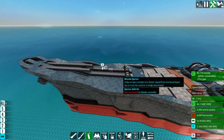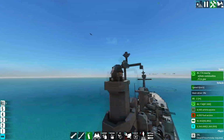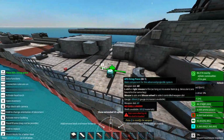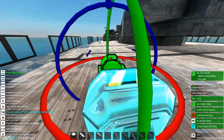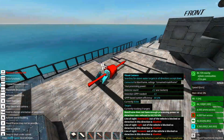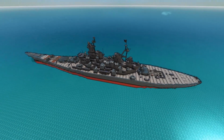This thing might very well have been made before detection was a thing. Let's just see here. Is this the only... Oh my goodness, it was! This thing is ancient. So many things have changed since then.